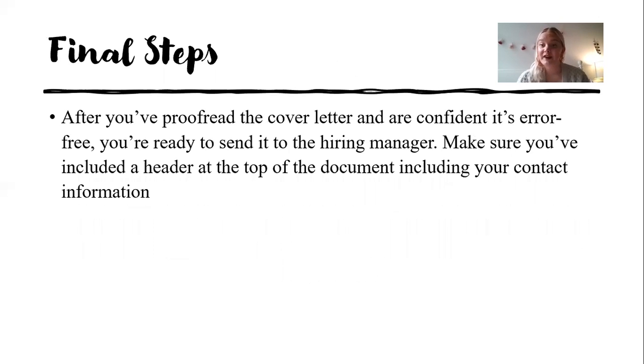All right, final steps. After you've proofread the cover letter and are confident it's error-free, you're ready to send it to the hiring manager. Make sure you've included a header at the top of the document, including your contact information. Just like at the top of a resume, you want to include your name, your address, your phone number, and your email so they can get in contact with you. And that's actually what we're going to do next.